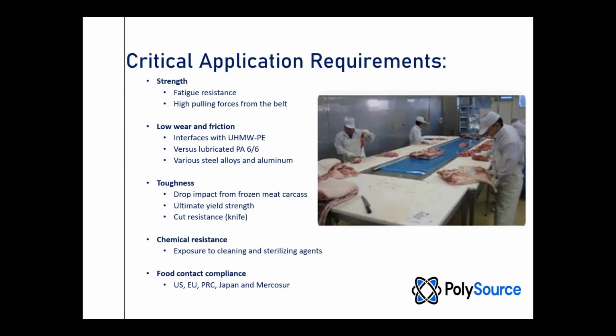And they're really moving these carcasses from one department to the next as they continue to break them down and package them. So aside from the typical needs, toughness, specifically drop impact, and cut resistance are important.